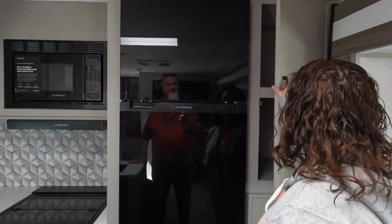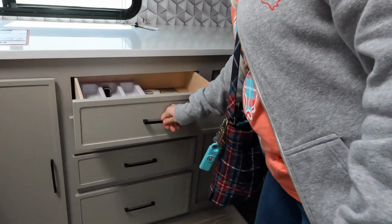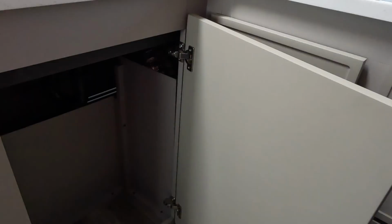Pantry right next to it. Then right next to it. No, that is some nice space. And then I don't know if you saw next to the stove. Look at those drawers. Lots of storage, even under the sink. Garbage can. Lots of storage.